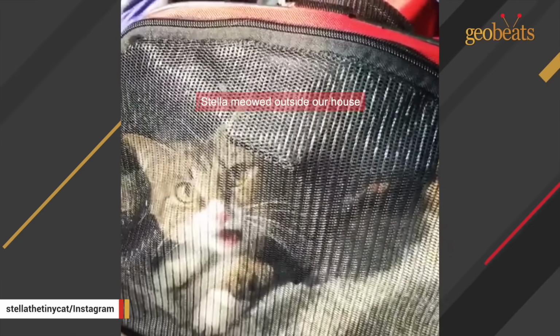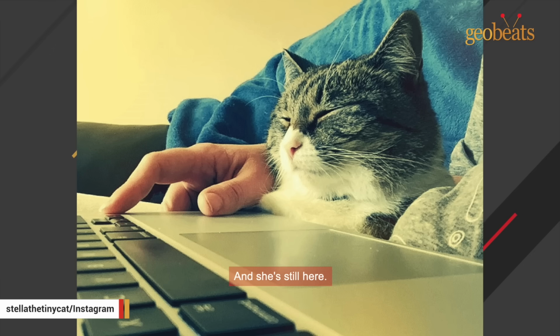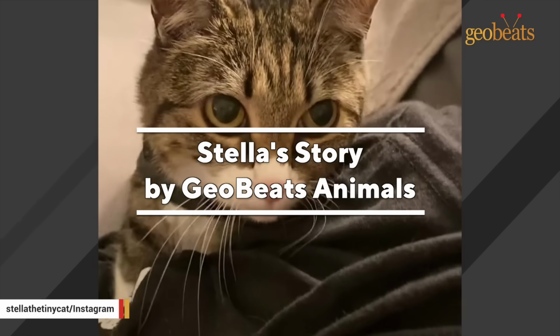Stella meowed outside a house on a very, very cold night about 10 years ago, and she's still here. I'm Liv, and this is Stella's story for GeoBeats.